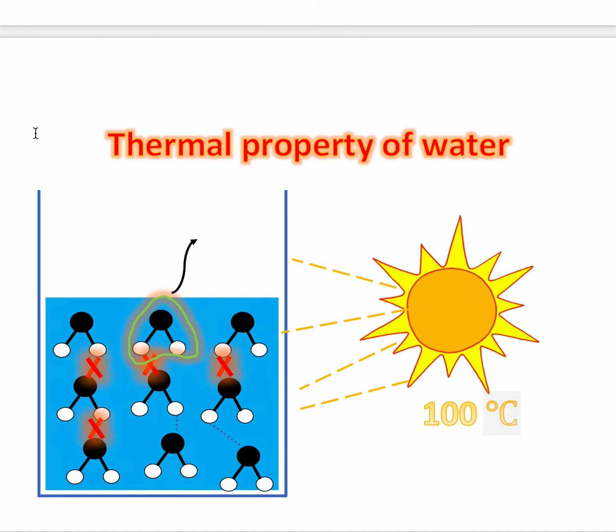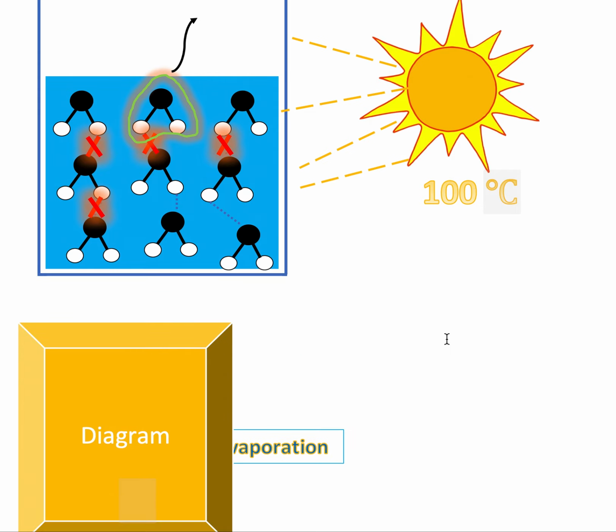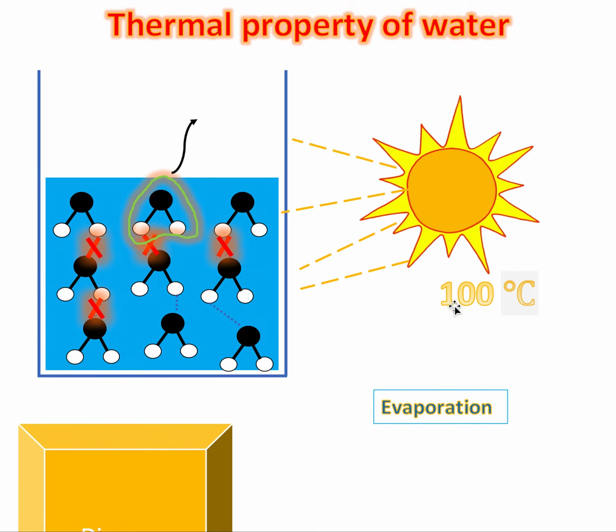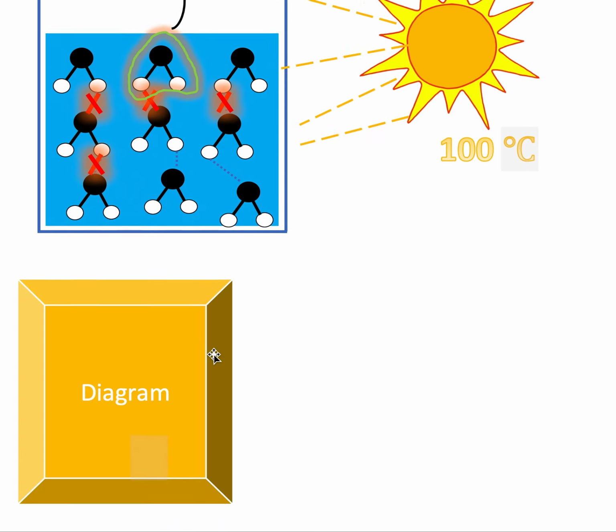Because since most of the Earth is water, if water didn't have this ability, this high specific heat, then none of the reactions would be able to happen. So this is one example of the thermal heat properties. The other ones are very, very similar.